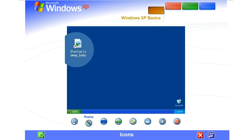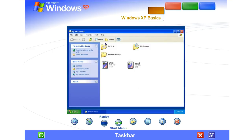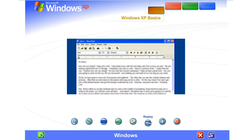Shortcut icons, identified by the small arrow on the lower left, let you access programs, files, folders, disk drives, web pages, printers, even other computers. And because desktop shortcuts simply supply links to those files with devices, taskbar, start menu, files, windows.